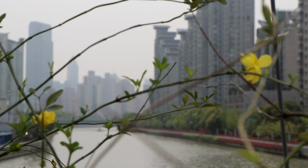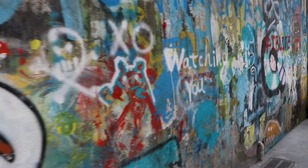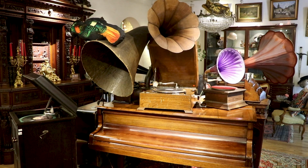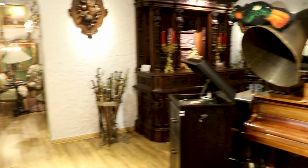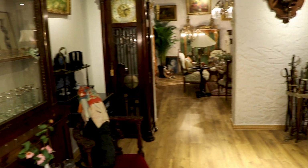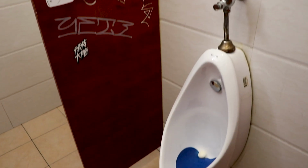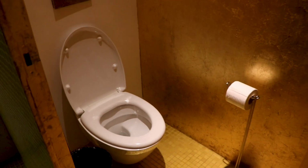Alright, so the final attraction I want to show you guys from my Shanghai trip is the M50 Creative Park, which was once a textile mill and has since been converted into a thriving area for galleries, shops, studios, and design agencies. The toilets here were mostly uninspiring, except for this gold-walled throne I found in one of the old converted warehouses, and I also appreciated the artsy view from the window of this toilet.